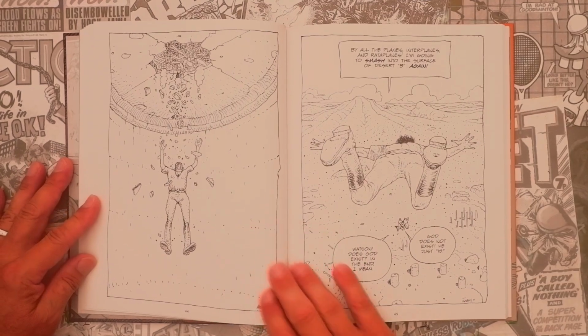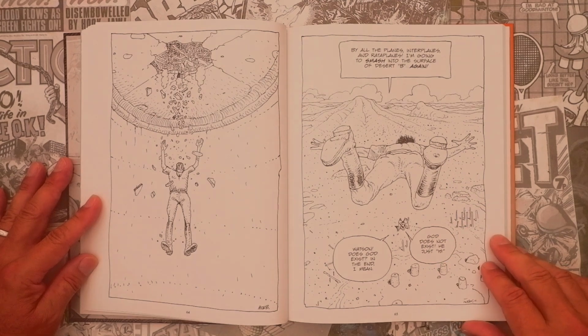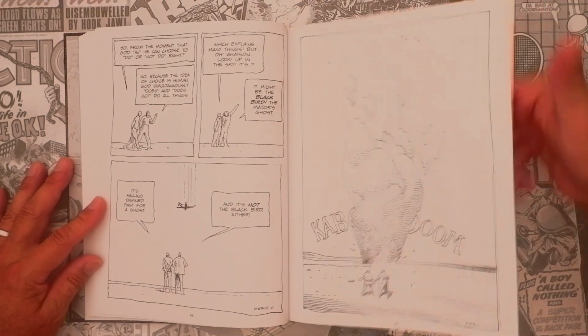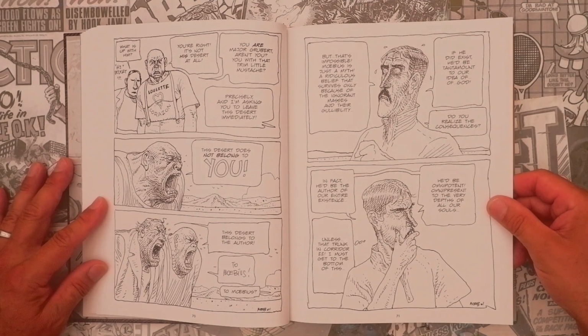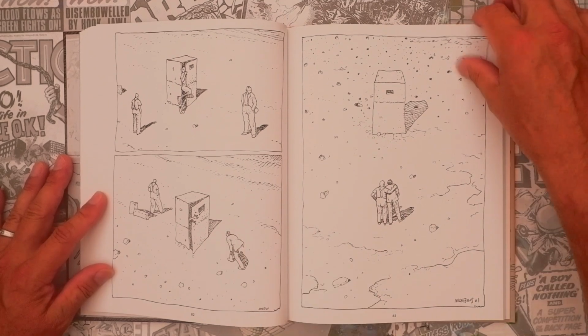So no, I enjoyed it. I mean, look at little details like that, like a hole in his shoe. Little bits like that I'm going to enjoy, but I can't say that unless you are a hardcore Moebius fan, you're going to get anything. None of it makes sense, and I did try. Yeah, it's just none of it makes sense.